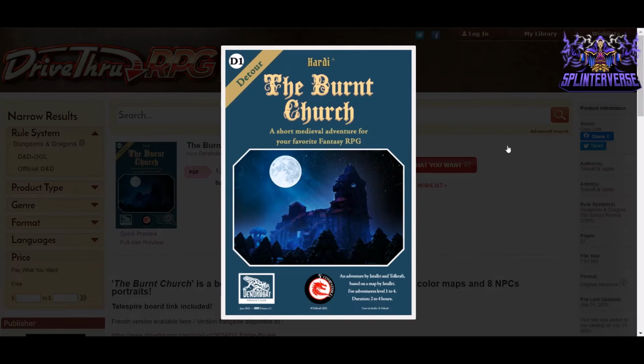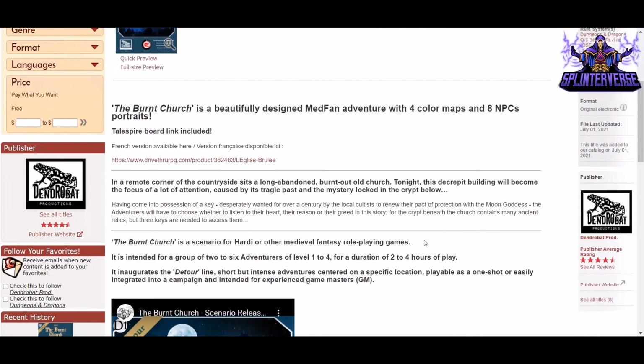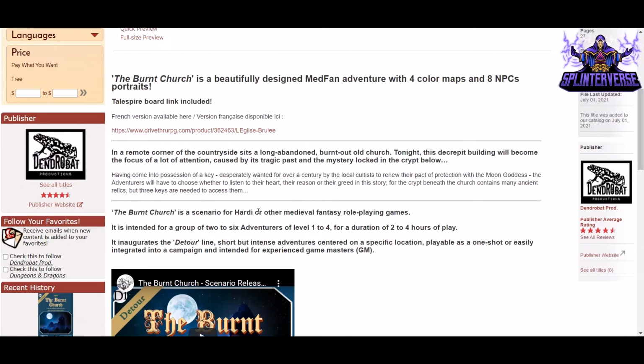Next we have Hardy, the Burnt Church, a short medieval adventure for your fantasy RPG. So it's going to be under Burnt Church in the links below. Dingerbat Productions, $3.56 suggested price, but it's pay what you want for 27 pages. It says it's a beautifully designed Medfan adventure with 4 color maps and 8 NPC portraits, and it's got a Tailspire board link included, and there's also a French version that you can purchase.